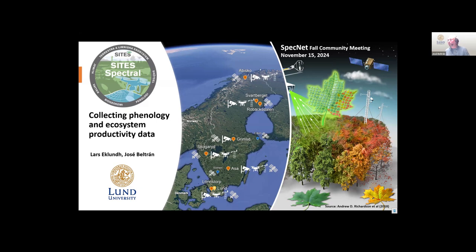Here on the screen, I show the different stations that belong to SITES Spectral in orange. Some of the icons reflect which type of measurement platform is being used on those stations. So we have phenocams, we have fixed multi-spectral sensors, we're using UAVs, and we are starting to produce satellite data products. So basically, by integrating all these technologies, SITES Spectral enables comprehensive environmental monitoring and facilitates the upscaling of data.